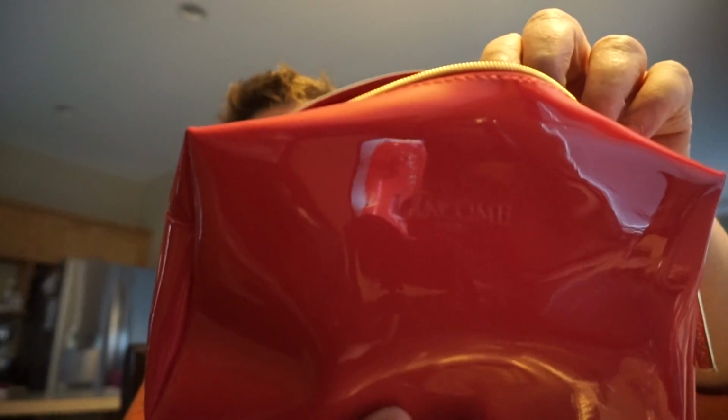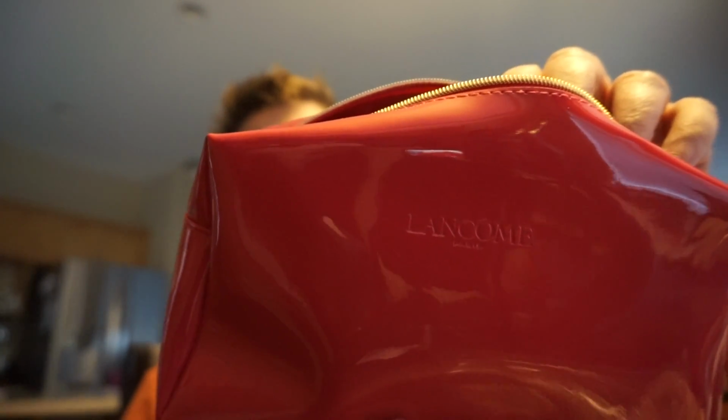Alright, it says Lancome there, right in there, if you can see that. And the zipper pull also says Lancome. Alright, so that's my Bay haul for today.